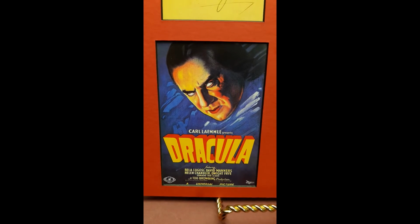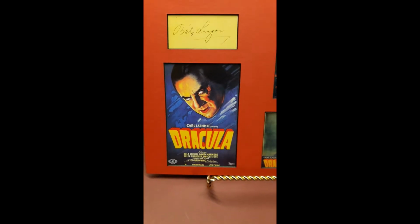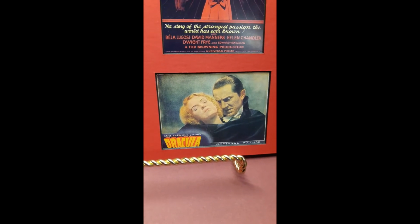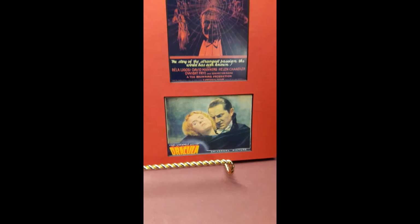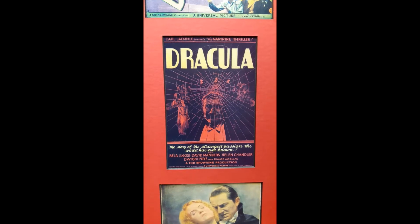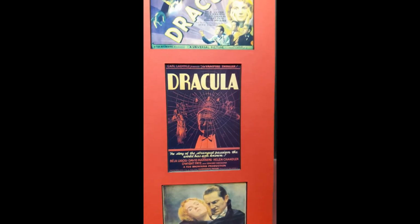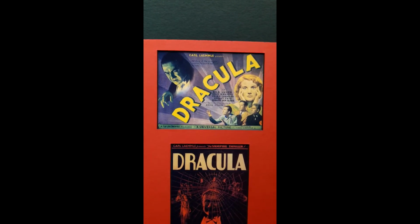Poster for the 1931 classic. Great lobby card showing Dracula putting the bite on Mina. Another poster, the iconic spiderweb poster. And a colorful title card.